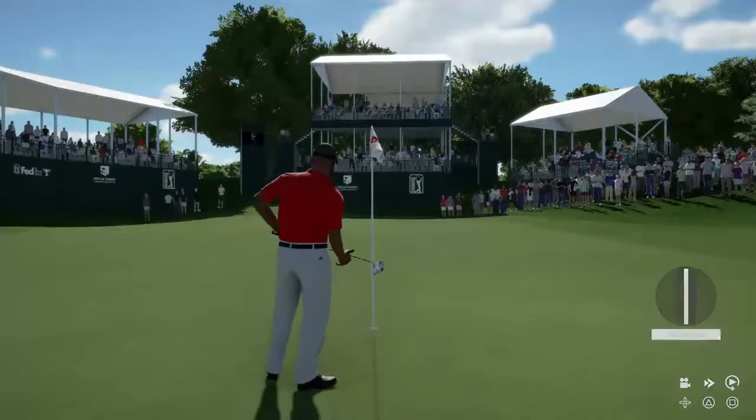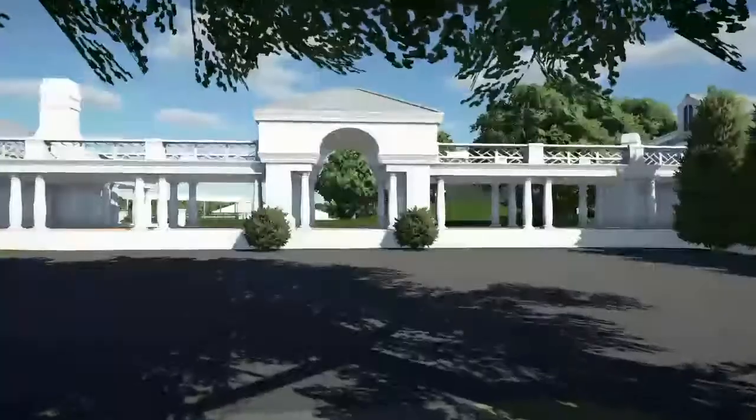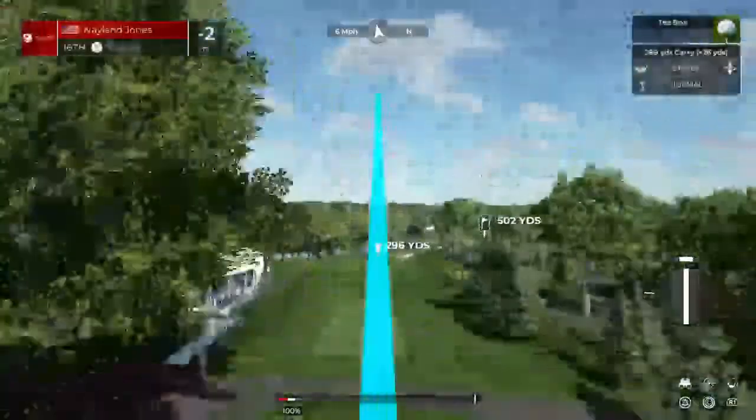And with that putt, now 2 under with the final few holes to go. Just a small sliver of a lead. This could go any different direction down the stretch. Now 4 back after that hole. Just a few holes to play.